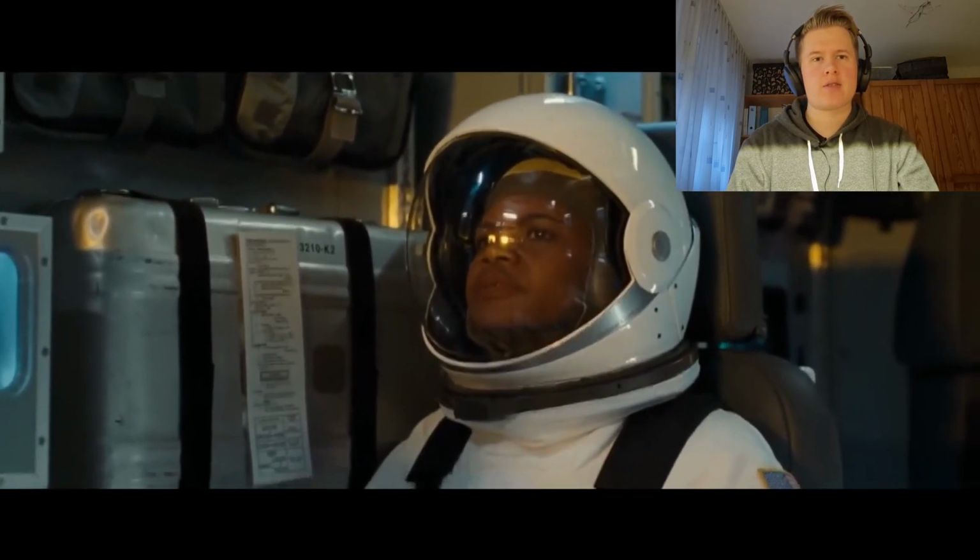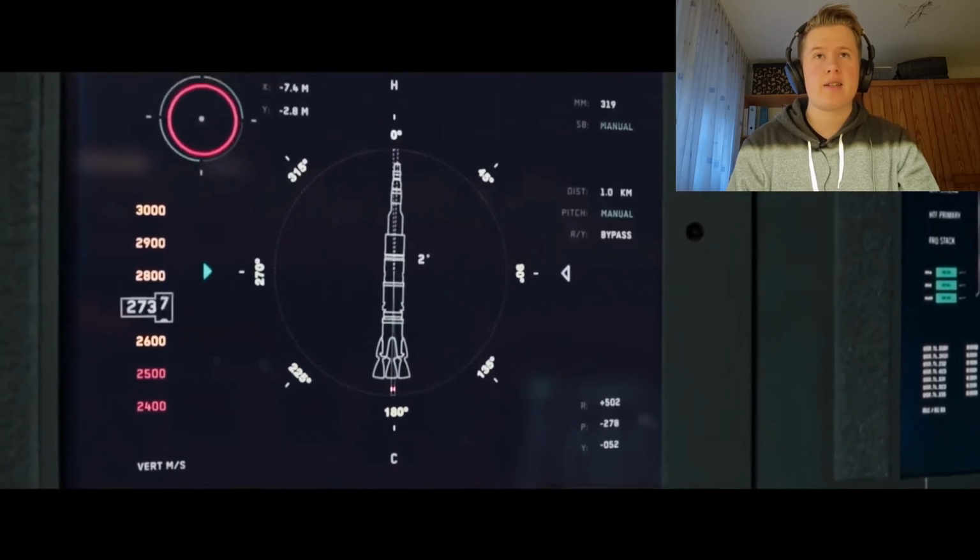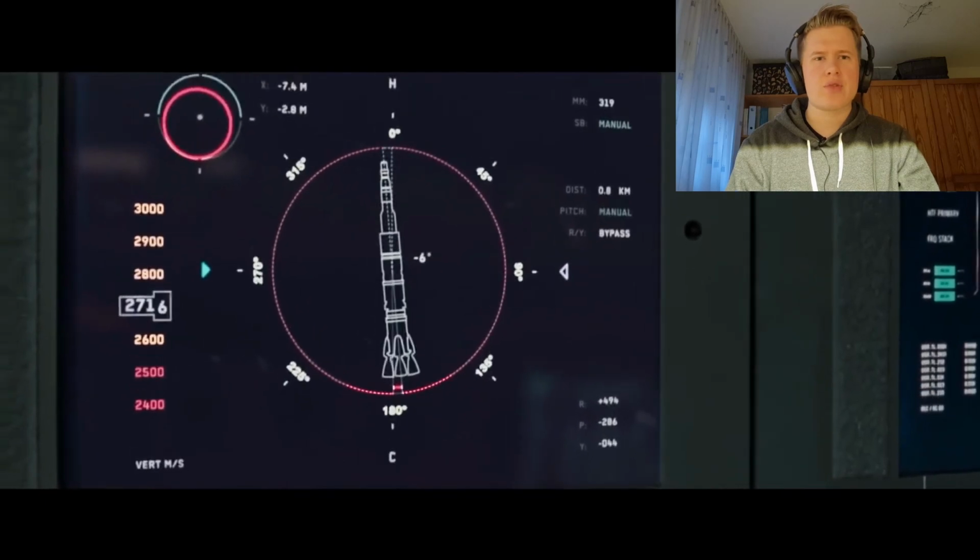Okay, now he's manually correcting the angle of descent. Yeah, they're going engine first. They're taking the atmospheric braking. This is exactly what the Falcon 9 booster does so far.